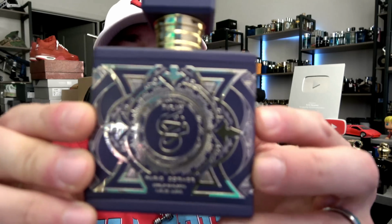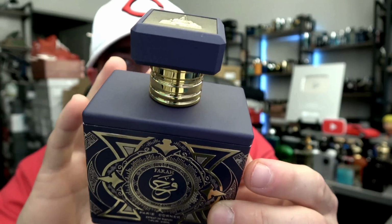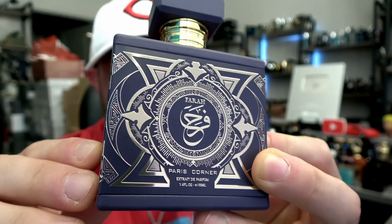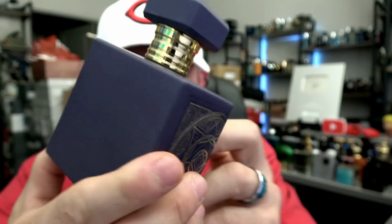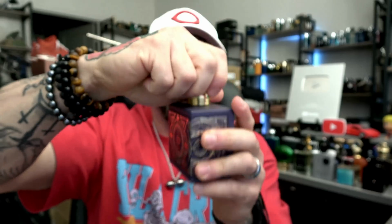So we might as well start with the bottle. Even though it's not the same shape or anything, it has that odd similarity to an Initio bottle. But we've got the plaque rolling around, Paris Corner, Extrait de Parfum. All the goodies. Nice matte purple finish. Cap holds into place, doesn't click into place, with a pretty good atomizer. Does a good job. Super boozy.